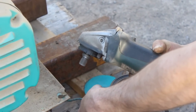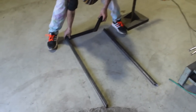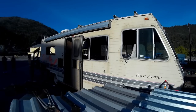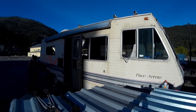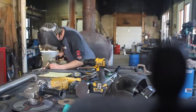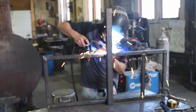All right, so since we got the generator running and it produces power, we're gonna make a frame for it so it'll fit in the hitch of any pickup truck. Beautiful. The beginning of our frame. Looks pretty good.